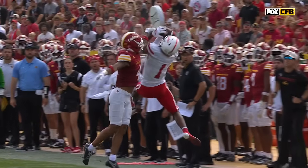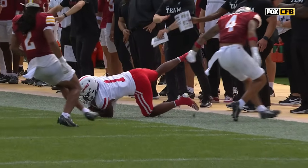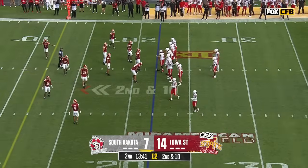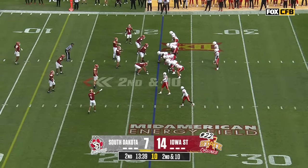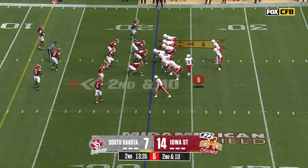So take a look really closely. He's going to go up in the air, squeeze this football. That foot is trying to get inbounds, but it doesn't touch out of bounds, and his elbow touches first, right? So body part inbounds, that's actually a catch. But guess what? The point is moot. Still an acrobatic play. Amazing play. 2nd and 10.